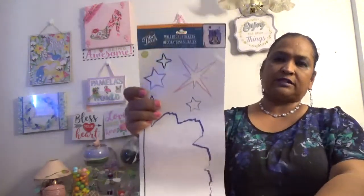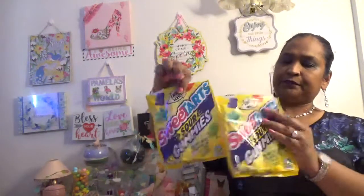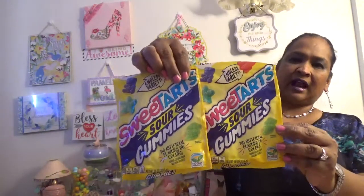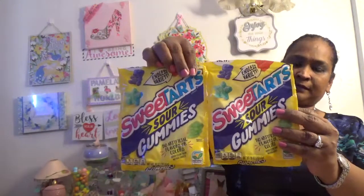And wall decor. We'll always buy the wall decor at the Dollar Tree. Love the wall decor. And this Sweet Tarts, sour gummies, no artificial flavors or colors, added colors from natural sources, non-GMO, delicious. Will always buy this. I kind of like it a lot better than the gummy bears, but maybe we'll never find that again either, but delicious otherwise.